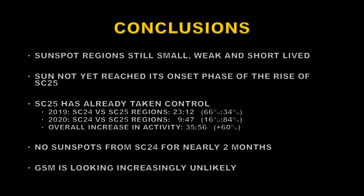We have had no sunspots from solar cycle 24 for nearly 2 months. That I think is telling us something. And what it's telling me is the grand solar minimum is looking increasingly unlikely, and is about as likely as having a record high sunspot cycle this time around.